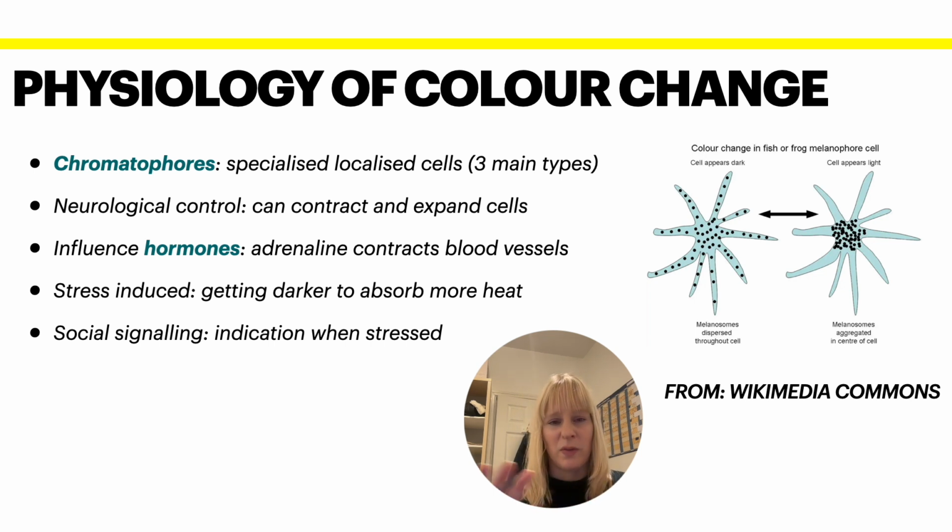So this works very locally. So for instance, if you would heat up a chameleon from one side, you would only see that one side actually changes color in order to counteract this temperature effect. So very locally induced. But then also hormones play a very important role.